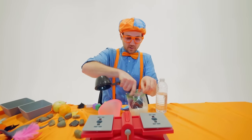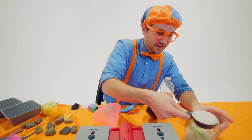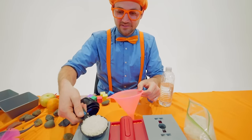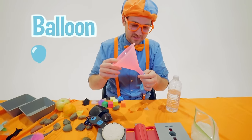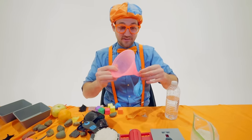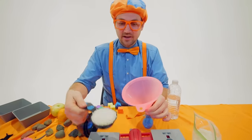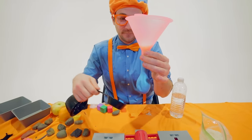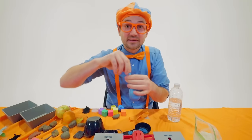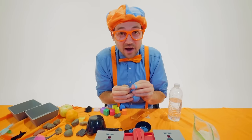Okay, all right, one quarter of a cup. Make sure it's nice and... Perfect. Okay. Oh, gotta set that down right here. Need to prep my balloon first. Perfect. There we go. Okay, gotta use the funnel or else it would be really dirty. Okay, here we go. One quarter cup. Let me tie it. Okay, now we'll do the water.